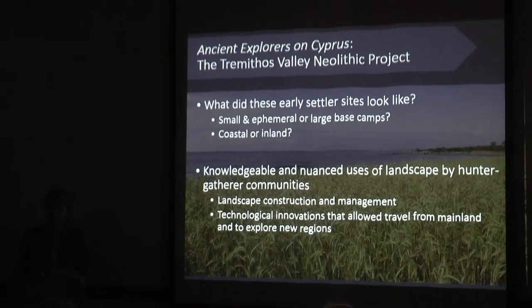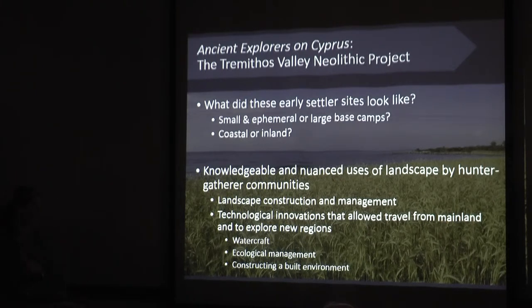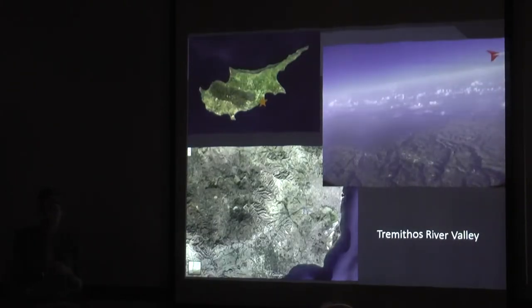Thinking about some of the technological innovations that would have allowed travel to and from the mainland and to explore new regions, so looking at the potential of watercraft, ecological management, and the idea of constructing a built environment. So the area where we're focusing our research is the southern coast of Cyprus, along an area called the Tremithos River Valley.